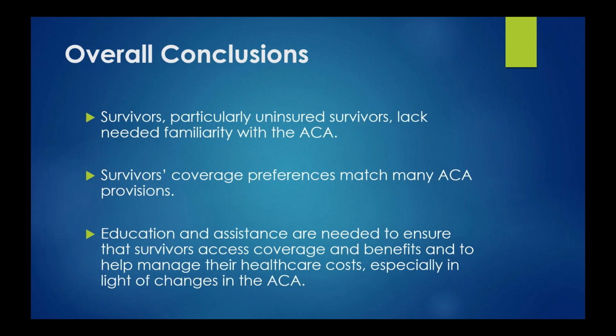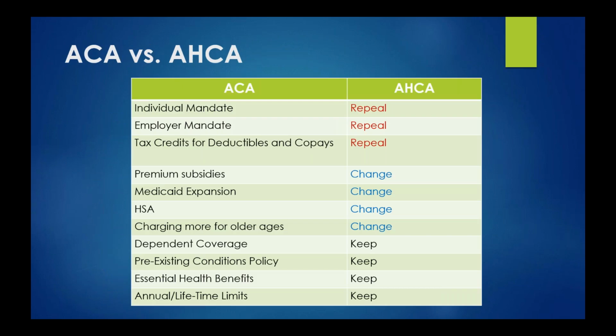We believe this is particularly important, as many of you are aware, with changes in the Affordable Care Act that will likely be coming down with the new administration. I won't go through this in too much detail, but this slide just shows a little breakdown of the Affordable Care Act on the left, and then some of the potential changes around the American Health Care Act that, as we know, is still being discussed. I just want to highlight a few things that we found in our research and other folks have found in their research for things that are very important for individuals with pre-existing conditions, such as childhood cancer survivors.